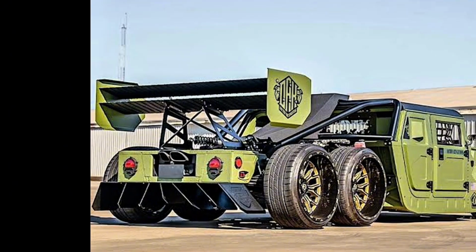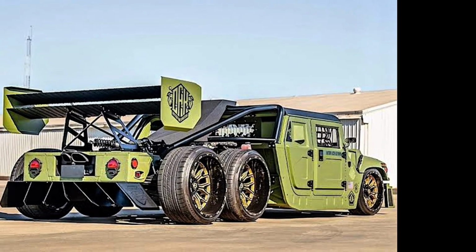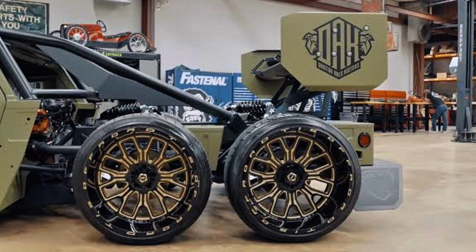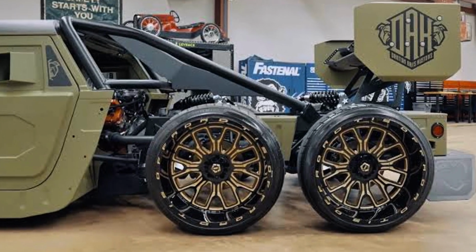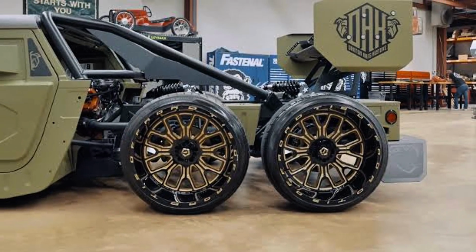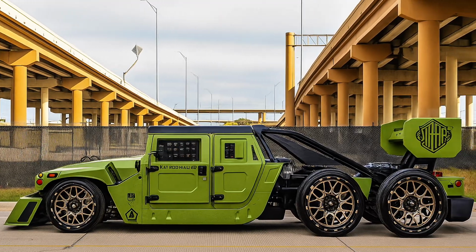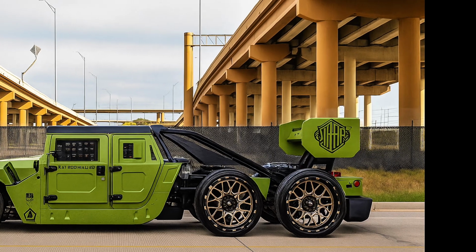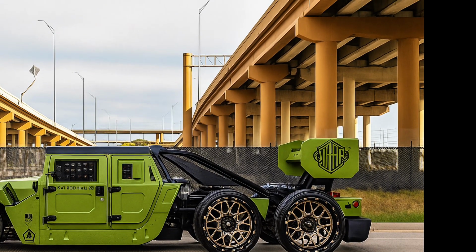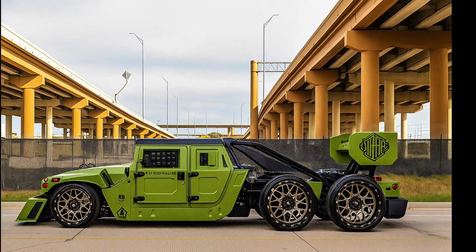On the open highway, the Humvee Hellcat is surprisingly composed. Sure, you feel its size, and you'll never forget that you're piloting something far larger than a regular SUV, but there's a strange sense of confidence that comes with it. Lane changes are deliberate, steering is weighty but precise, and the stability from that extra axle is reassuring. And yet, every time you so much as think about overtaking, all it takes is a squeeze of the throttle and you're past in seconds. It's intoxicating to have that much power under your control in a vehicle that looks like it should be topping out at 60 miles per hour.